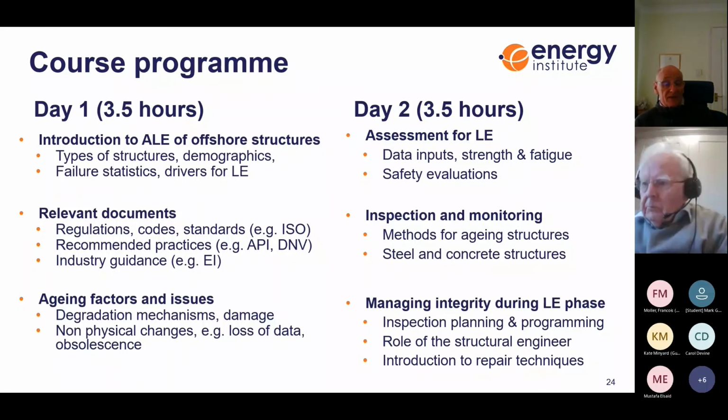We'll also be spending a bit of time discussing the impact of the other changes, the non-physical changes, that is the technological changes or obsolescence, the changes as a result of loss of data. Many older platforms have changed hands, and the original design records have not been passed over to the new owners.